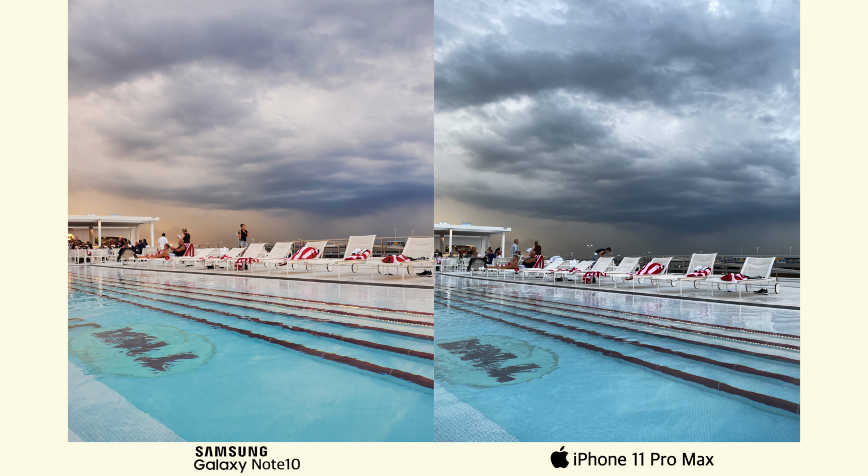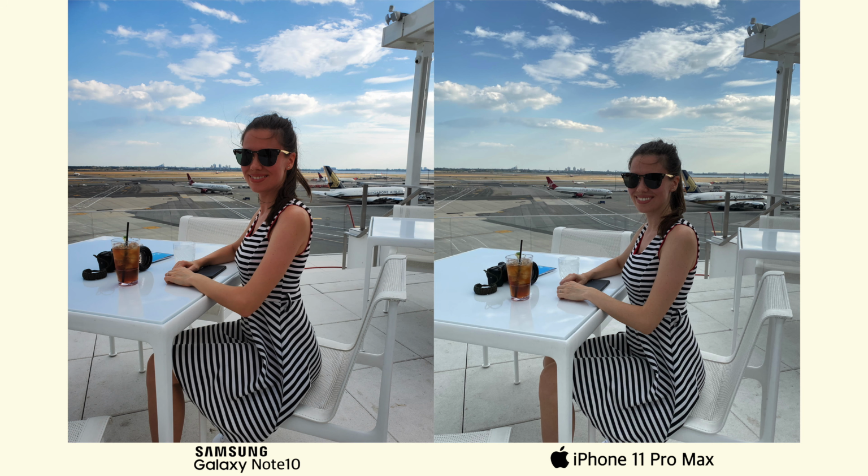And once again, we get a brighter and more vibrant shot from the Note 10. But guys, look at the sky in the photo from the iPhone 11 Pro Max. The sky looked really dramatic that day, just before the rain started, and I'm glad the iPhone has managed to depict it just like it was in real life. Also, you can see some difference in color temperatures. The photo from the Galaxy Note 10 looks much warmer when compared to the photo from the iPhone 11 Pro Max. A few more daylight photos for you guys.